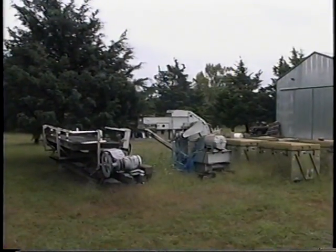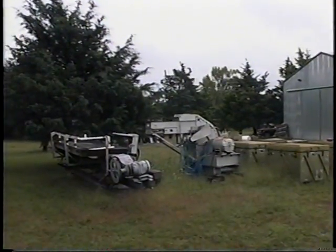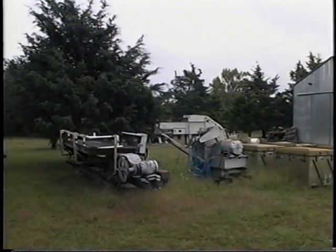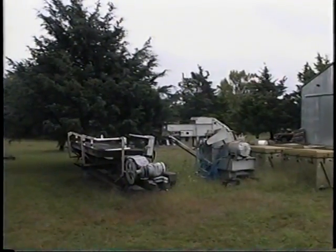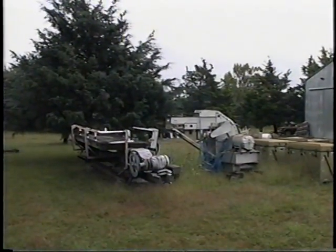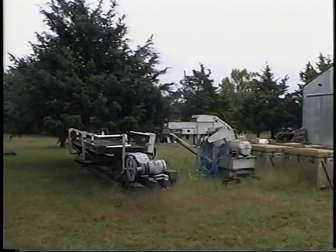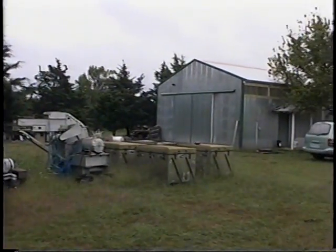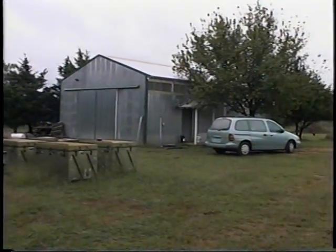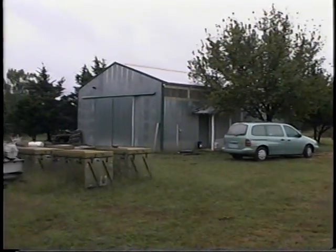Okay, we're here on October 9th, 2003, examining the property owned by Jerry Phillips and Lloyd Holt outside of Tishomingo, Oklahoma. I believe it's in Emmet, Oklahoma. And this is the site as we've found it. Our van parked here. It's approximately 10:20 in the morning.